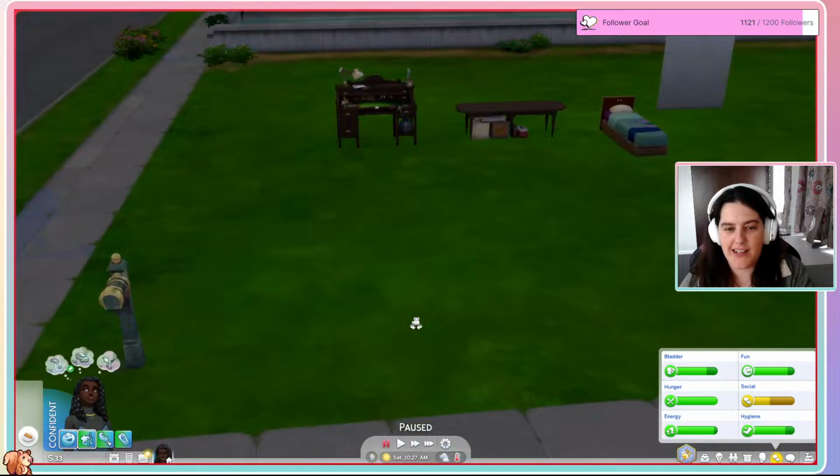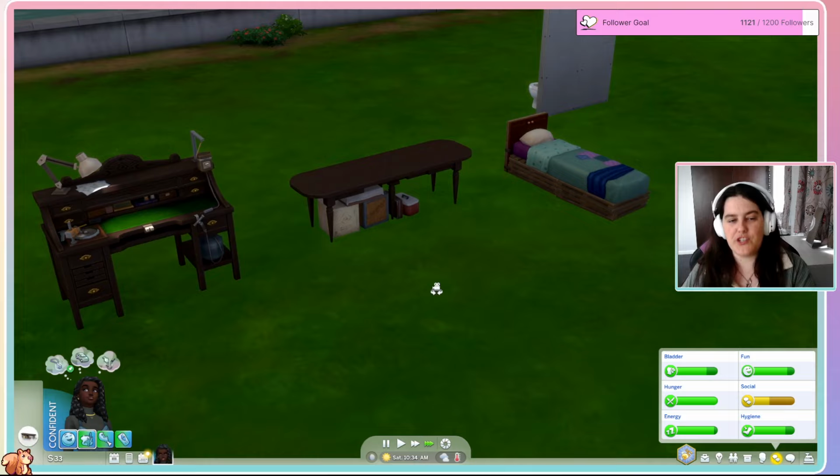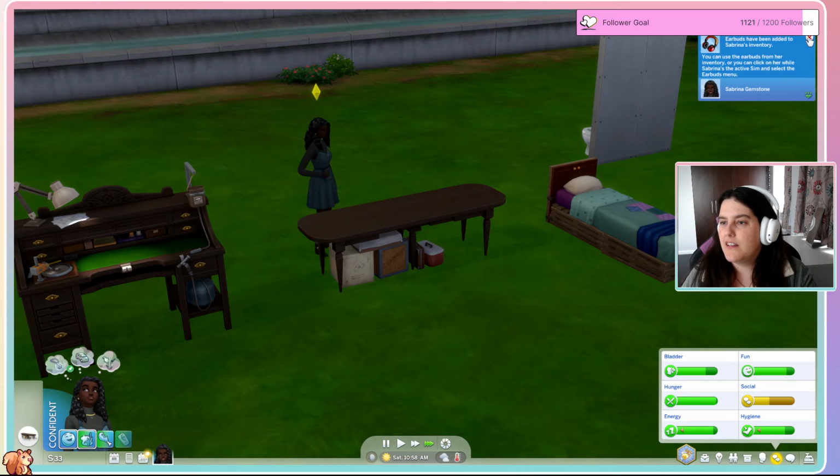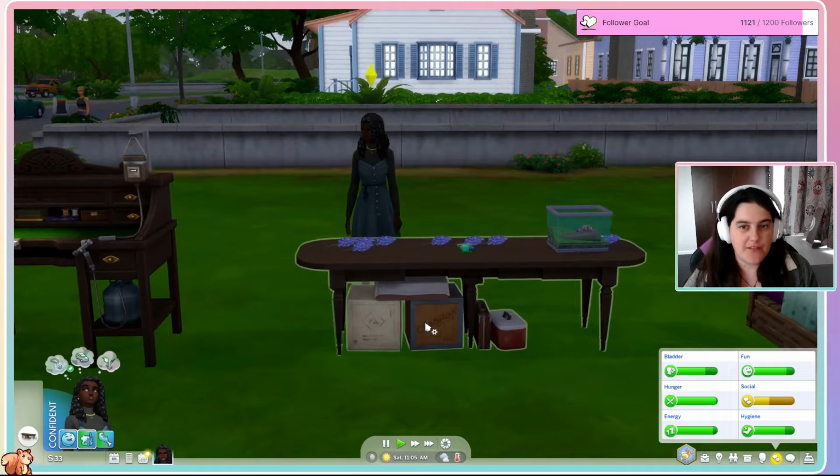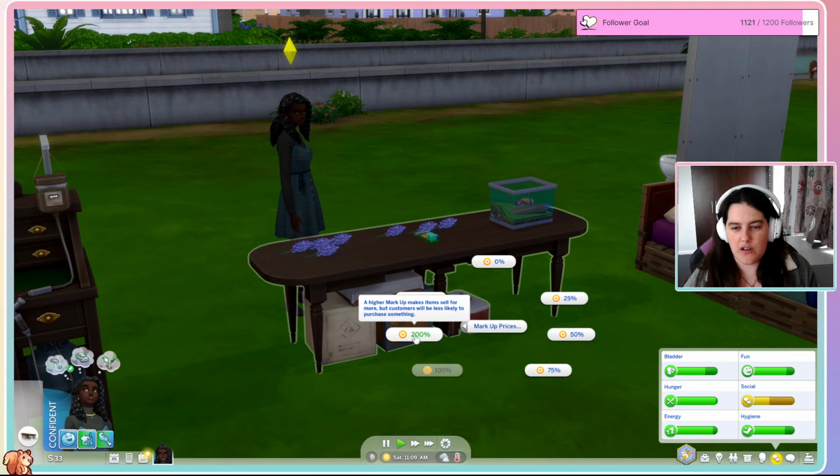Okay, we're going to stop the table. Probably shouldn't do 200% markup because then you get less likely to sell, but I feel like it's worth it. Oh, we got earbuds. Should we be antisocial and listen to earbuds while we're selling? Okay, 10 table. Very dark. Very cloudy today. Fuck it. Let's do 200%. Start yard sale.